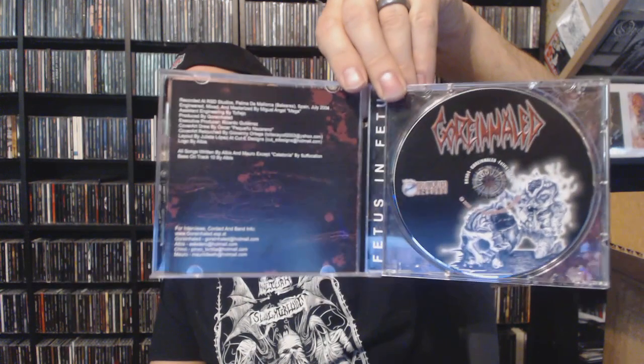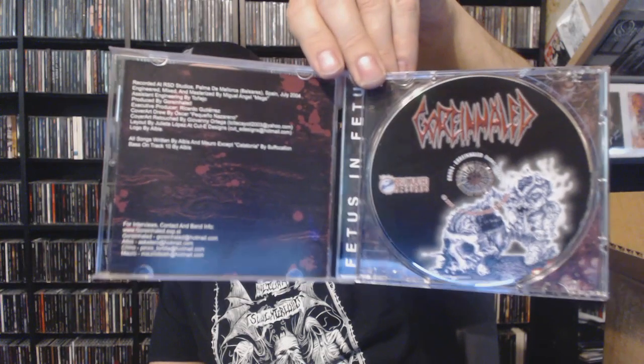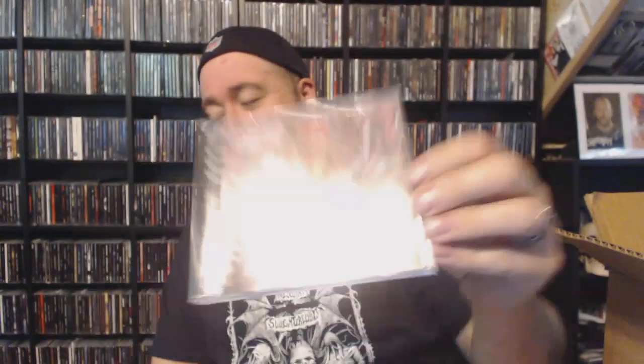And this seems like it's going to be right up my alley in the way of stuff that I've been listening to as of late. I guess I kind of went off on a tangent there just because of that artwork. But anyway, that's Gornheld with Fetus in Fetu.